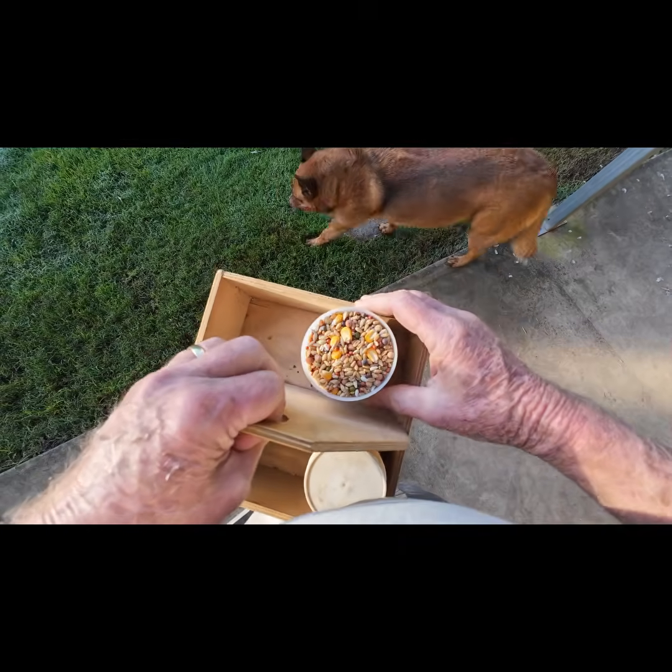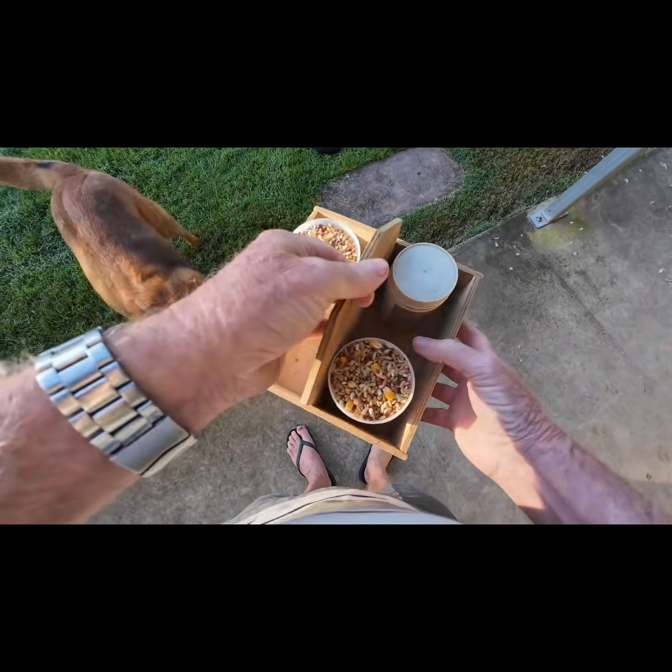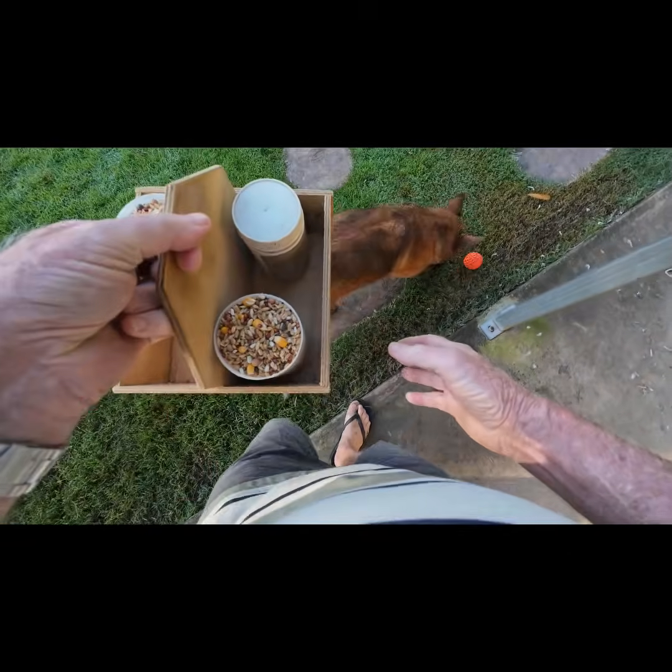They're being fed all they want to eat, fairly light mixture. A couple of containers, that's the way I feed them.